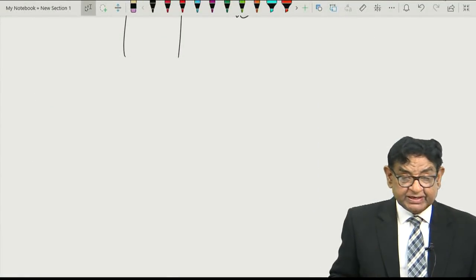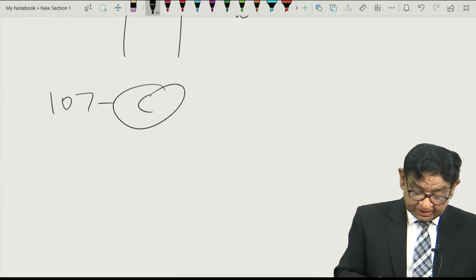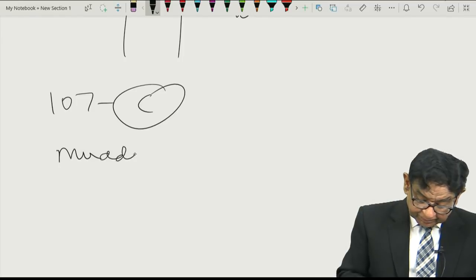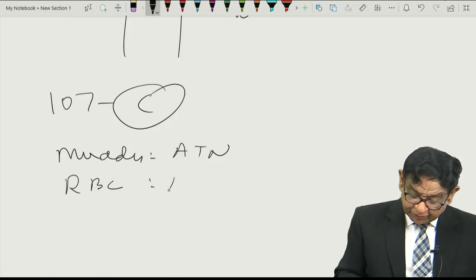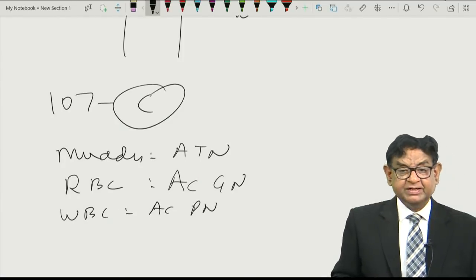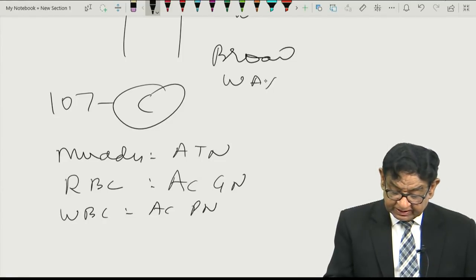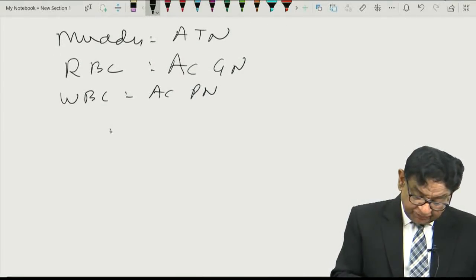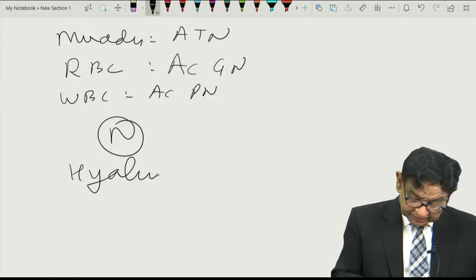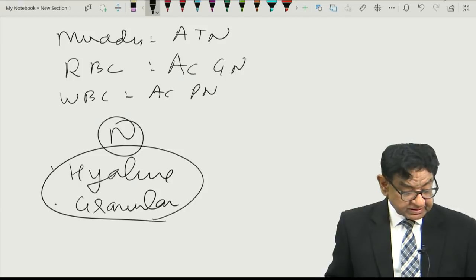Question 107, we are getting a urine finding. You can see we are getting muddy brown urine cast. Muddy brown cast is seen in acute tubular necrosis or acute renal failure. RBC cast is seen in acute glomerulonephritis. WBC cast is seen in acute pyelonephritis, and broad waxy cast is seen in chronic renal failure. Which cast can be a normal finding? Normal findings are hyaline cast and granular cast. So the answer to this question is ARF.